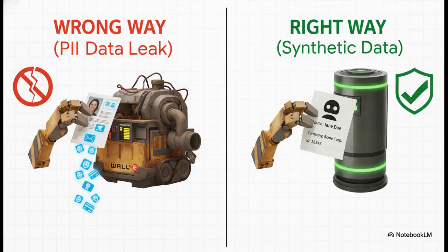And this is the most important rule of them all. I cannot stress this enough. Never, ever use real customer data or any personally identifiable information in your examples. Don't use real names, real company info, nothing. Why? Because these models can sometimes memorize and repeat their training data. You have to use fake synthetic data. Think Jane Doe or Acme Corp. This is a critical safety guardrail for privacy and governance.